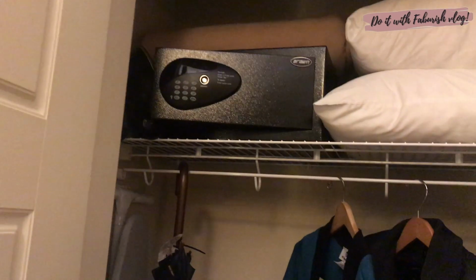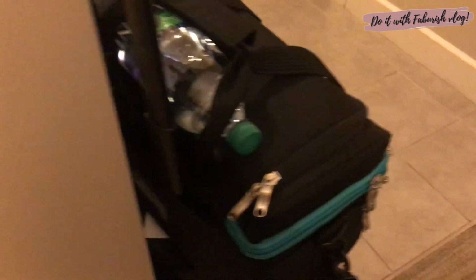Perfect. So this is their mini kitchen. As you can see, it's so pretty neat. And this is their mini cabinet, and as you can see, my uniform is already in there, and my coat and my luggage.